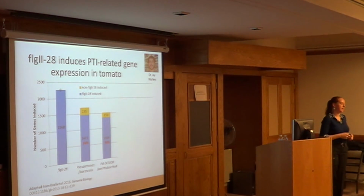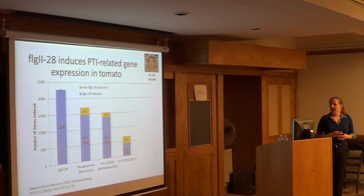When we treat with a disarmed strain of Pseudomonas syringae pv. tomato DC3000, we see that 90% of the genes that are upregulated overlap again with the flgII-28 induced genes. And this percentage goes down in the fully virulent DC3000 because, as I showed you previously, it is suppressing the PTI induction. And if we have a strain that doesn't deliver effectors and doesn't have a flagellin, it's pretty much escaping recognition. We're not really getting an induction of PTI-induced genes. So this evidence gave us some confidence that flgII-28 treatment was inducing a response in tomato.